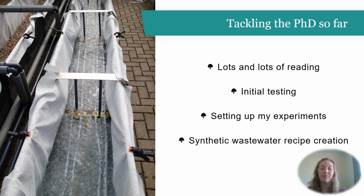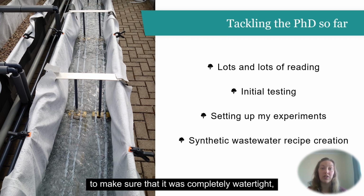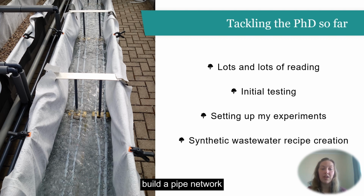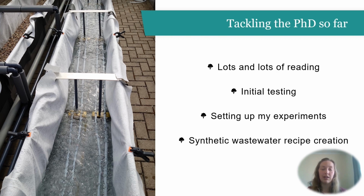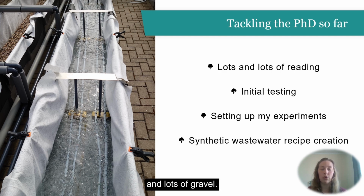To create my wetlands, I needed to line the wetland containers with 3 layers of materials to make sure that it was completely watertight, add mesh at either end so that way I could have even water distribution, build a pipe network so that the water could be recirculated and delivered to my wetlands, fit one of my aeration delivery systems in one of the tanks, and fill the wetland containers with lots and lots of gravel.